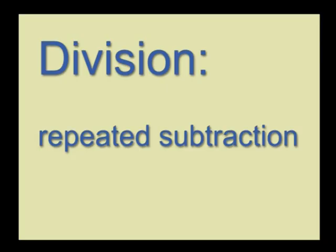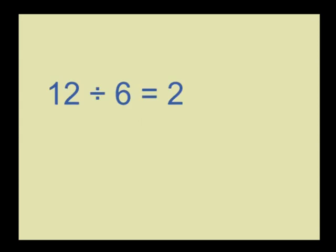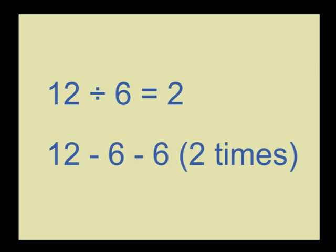Just like we have learned at the beginning of the program that multiplication is repeated addition, division is repeated subtraction. For example, 12 divided by 6 is 2. This means that we can deduct or subtract or take away 6 from 12 2 times. Then we will be left with nothing. Let's try that again.